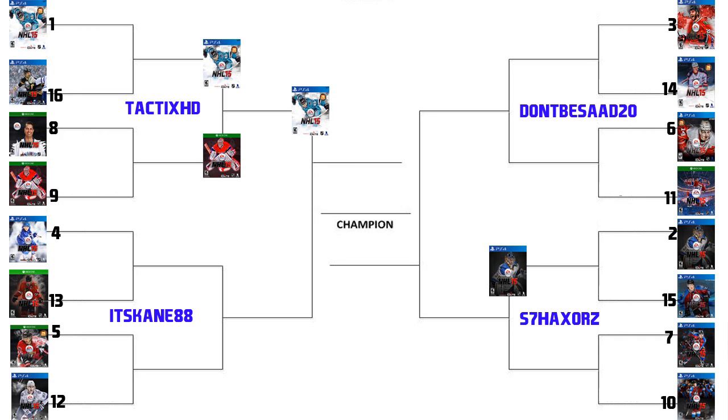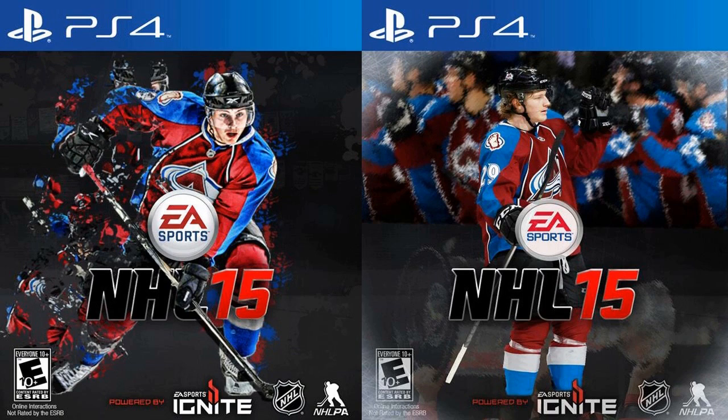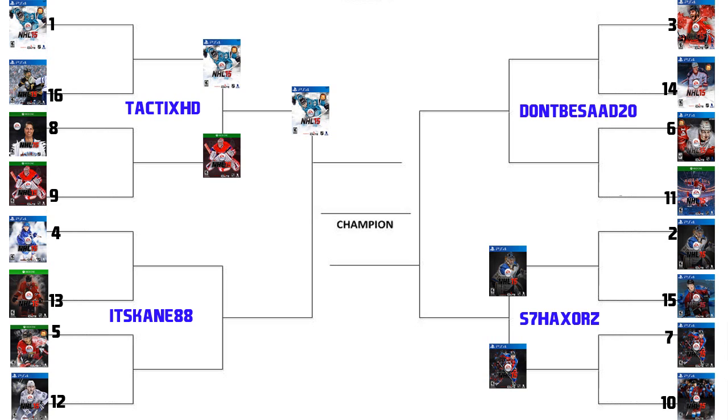For the second bracket, I have the Duchesne and MacKinnon. I have two MacKinnons, and I have a lot of Colorado players. So I got the Duchesne and the MacKinnon again. The two concepts are really good. I would definitely try out both of them. They're definitely creative, but the one that pulled it off the best, I think, is the Duchesne, so he's the one passing on to the next round.